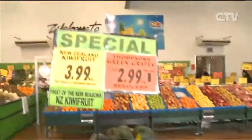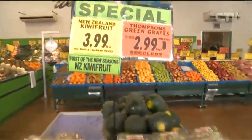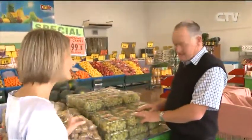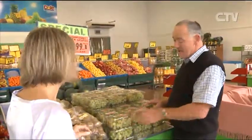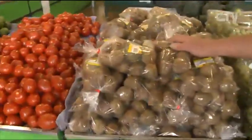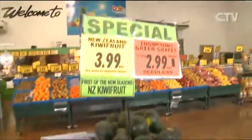Wow. Yeah, $2.99 a punnet. And listen, your prices are crazy. Yeah, they change daily. That's brilliant. Come along here. That's New Zealand kiwi fruit. What's that? $3.99 a kilo.